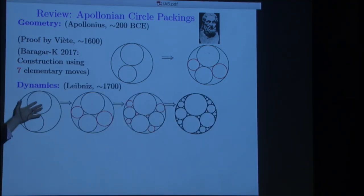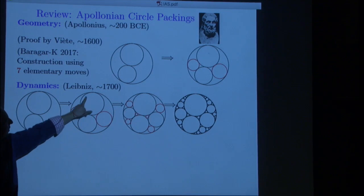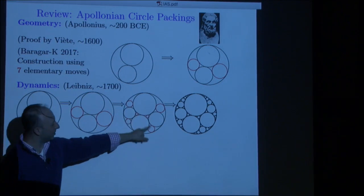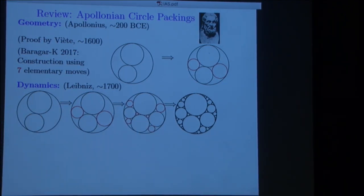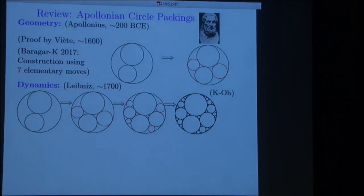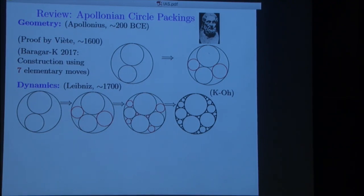And Leibniz, who many people return to this problem over and over, and Leibniz said, well, he's studying iterating things and limits and so on. So he said, once you do this once, you have these other three collection of three tangent circles, so you can do it again. And you can do it in every one of these interstices. And you can do this forever, and you get what's now known as an Apollonian circle packing. And right, so you might wonder how many circles are there with radius at least 1/1,000 or 1/1,000,000. How many will you draw if you're trying to get some understanding about this? There's an old paper of Oh and myself that gives you an asymptotic formula, but I'm not going to talk about that.